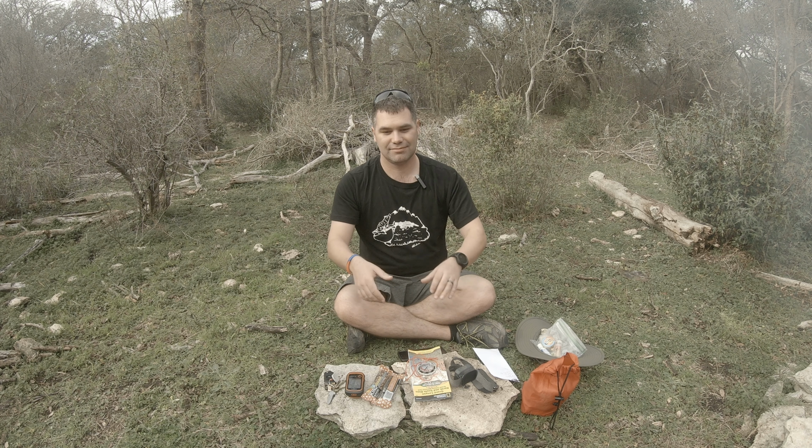Item number 2 is a light. This is my trusty headlamp. I recommend a headlamp over a flashlight any day of the week, just because a headlamp is going to free up your hands to allow you to use trekking poles, make a fire if you need it, drink water, things like that. So you've got both hands free. A headlamp works great for that. A good backup item, because you're already going to have it, is your cell phone. They've all got lights. So make sure that thing is charged before you head out, and you've got it for a light if you need it in a tough situation.